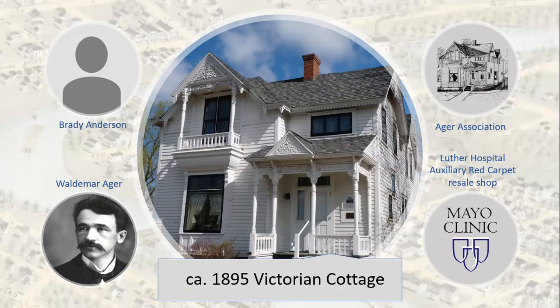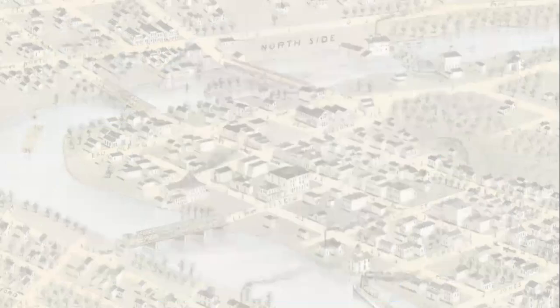The original owner was a saloon keeper, and this was before Prohibition. But after Prohibition, the occupation of that homeowner changed to billiard hall owner. It raises some fascinating questions about how a saloon becomes a billiard hall in Eau Claire during Prohibition. And it certainly makes you wonder what really might have been happening at that time. So again, what might seem ordinary may ultimately be absolutely fascinating.